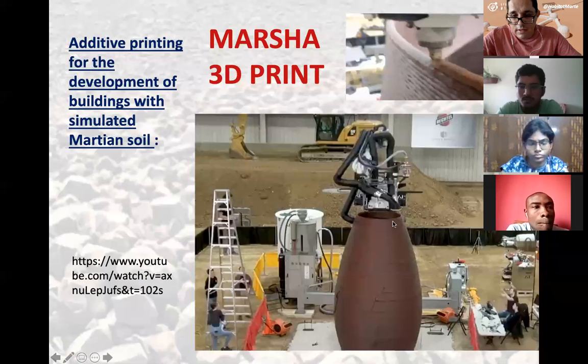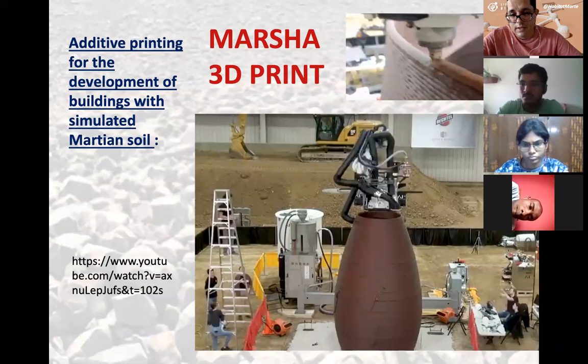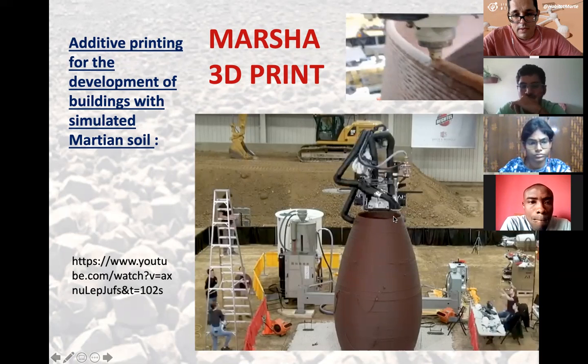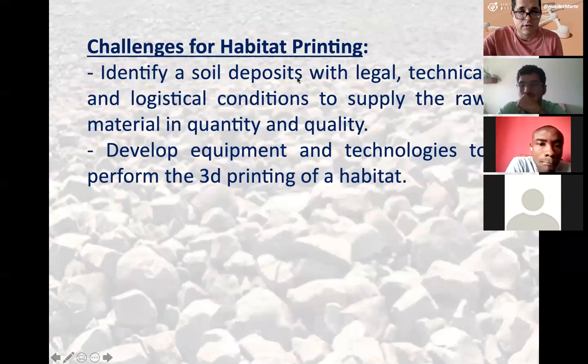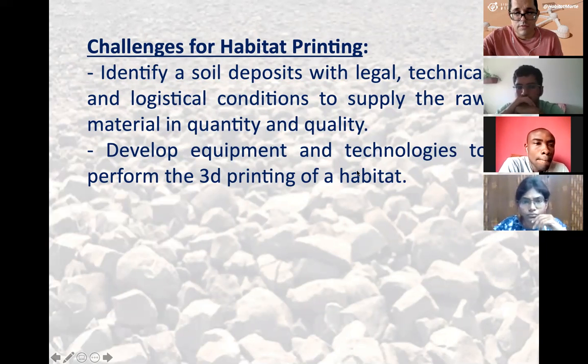And then they use a powder combining mud and plastic, okay? And then they are putting also heat, okay? That's kind of a ventilation system to solidify the element, okay? And then also the challenge for habitat printing, identify soil deposits with legal, technical, and logistical conditions, also develop equipment and technologies to perform 3D printing of habitats.